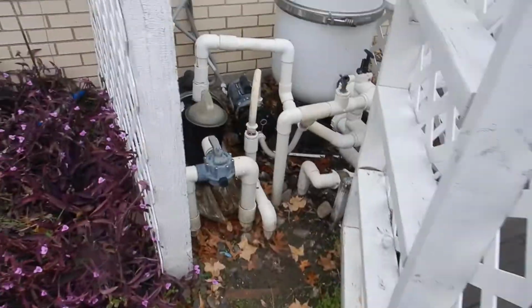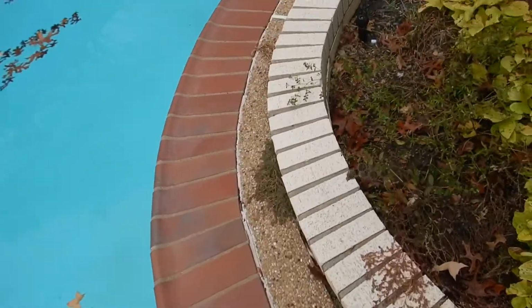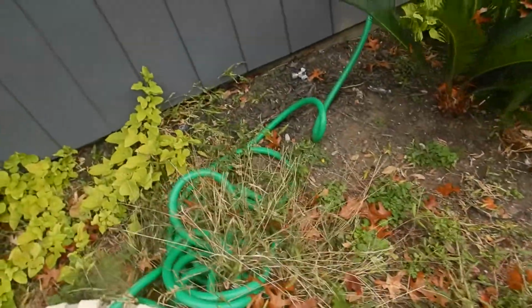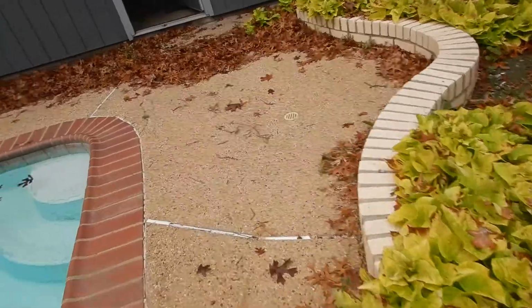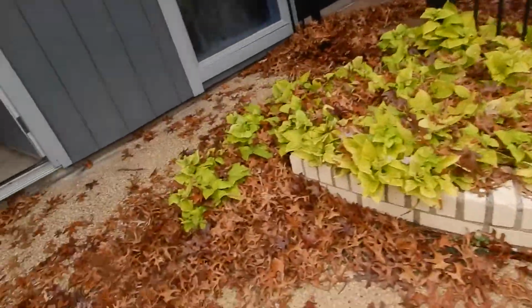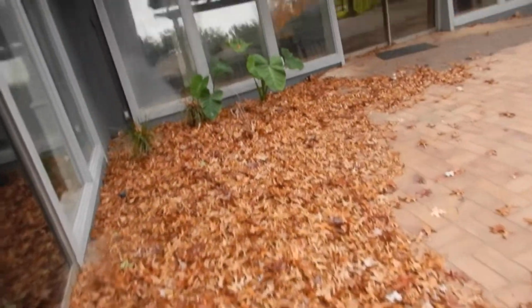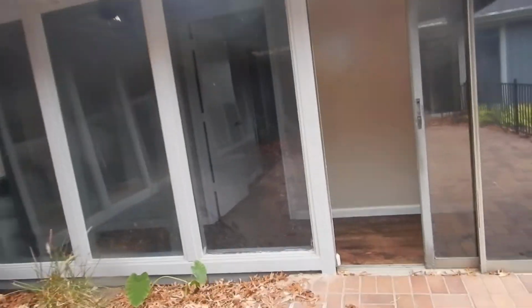Past the crazy deck, past the swimming pool surface that needs to be redone, and going through there. Past the lawn sprinkler heads too close to the siding. Okay. Over here, past the gate that does not self-close, underneath the swinging pergola. Or the scary swinging pergola.